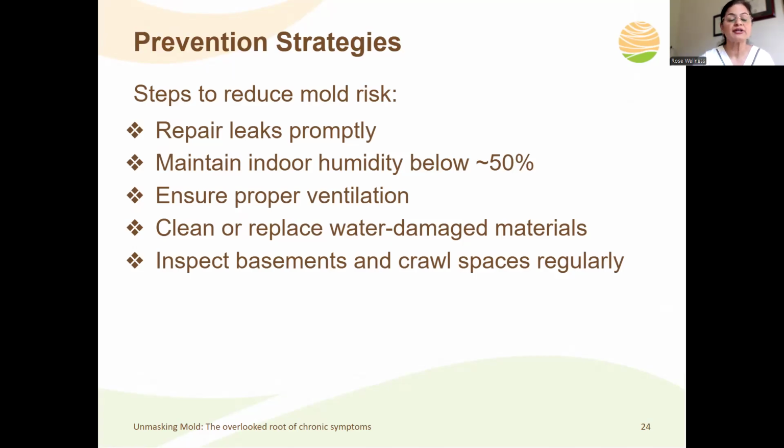So getting a dehumidifier, especially in the basement, especially in the areas where there is a lot of humidity, ensuring that there is proper ventilation, making sure that we replace and clean water damaged materials, which should not be done by us ourselves. Always making sure that we have professionals managing that, especially those who are sensitive to mold, etc. You should never be doing this on your own, especially if you're not in protective garb. It can increase your exposure to mold and can really create problems.